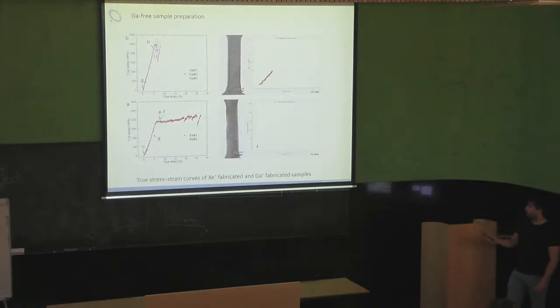And this is an illustration where we can see in situ TEM experiments, mechanical testing of thin samples. They have been stretched, and these two stress-strain curves correspond to a gallium prepared sample and a sample which was prepared with the xenon beam. So you can see that mechanical properties are different. In the case of a gallium beam, the sample is hard but brittle, and in this case it retains all the plasticity. So it can be really critical if we are studying mechanical properties of our sample.